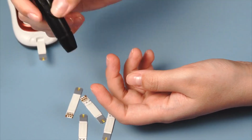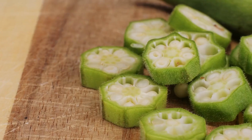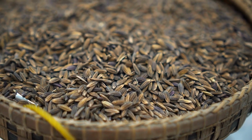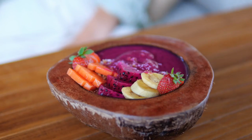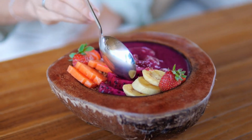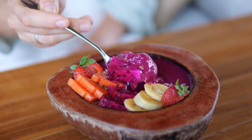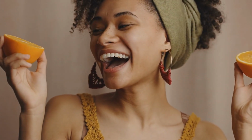So if you're managing diabetes or pre-diabetes, this little trick could be worth a try. 4. Packed with antioxidants. One of the lesser-known benefits of ladyfingers is that they're packed with antioxidants. These powerful compounds protect your body from oxidative stress, which can damage your cells and contribute to aging and diseases like cancer.